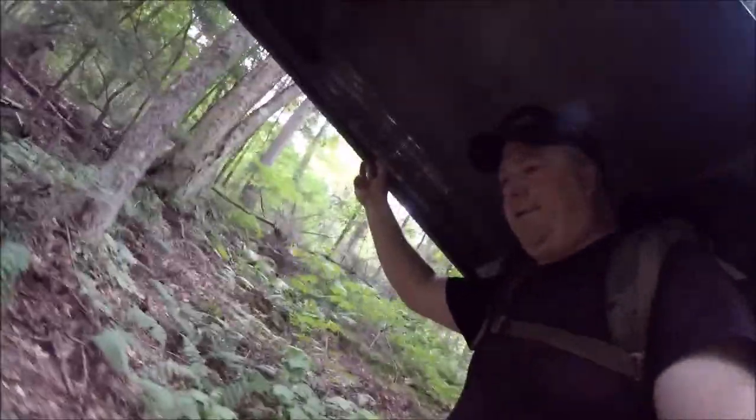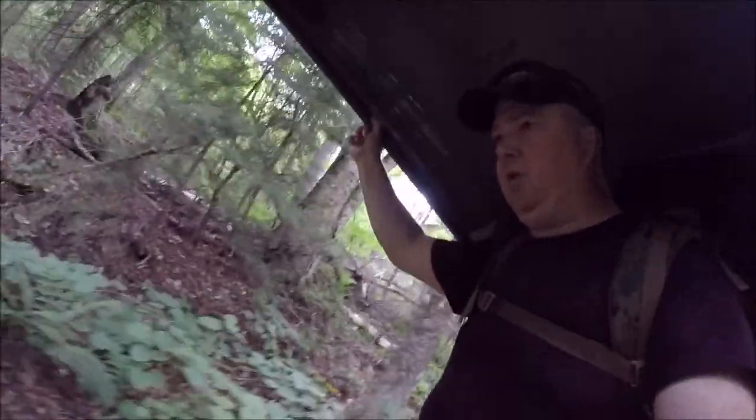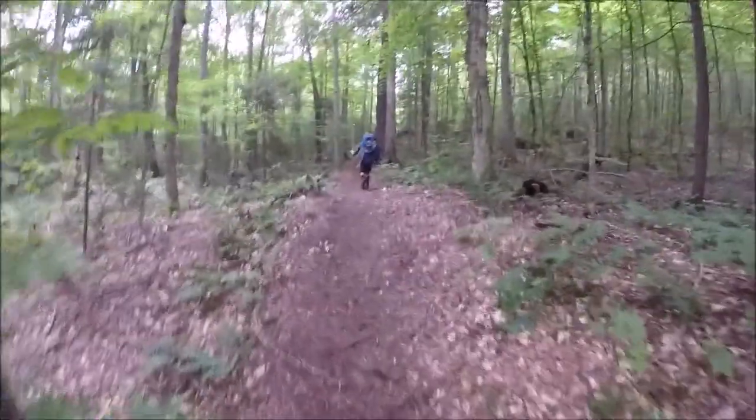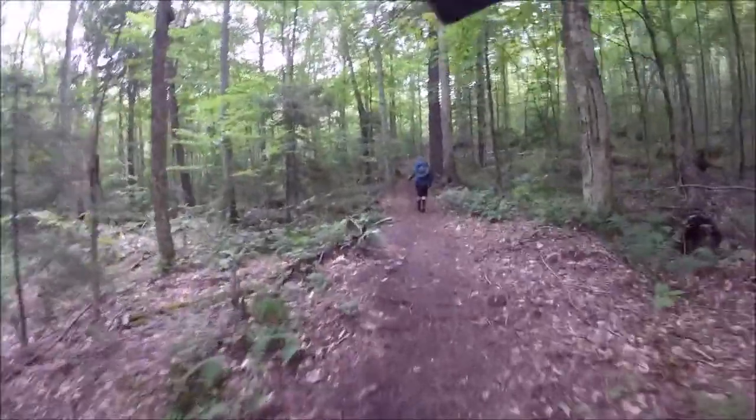Just started on the long portage, the longest portage of the trip, down to Floodwood Pond. I think it's like 1381. Got a little bit of a hill to climb in the beginning. After that, it should be flat.